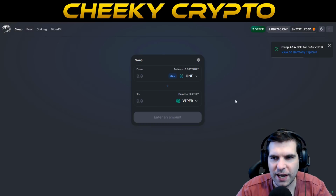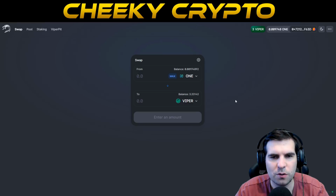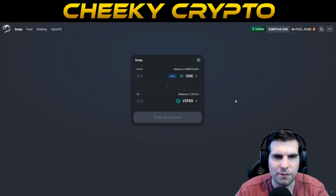So the swap has actually happened, right? That doesn't really generally matter too much in terms of whether or not you independently link up the Viper token to your MetaMask, or whether or not you do it automatically from the swap itself.